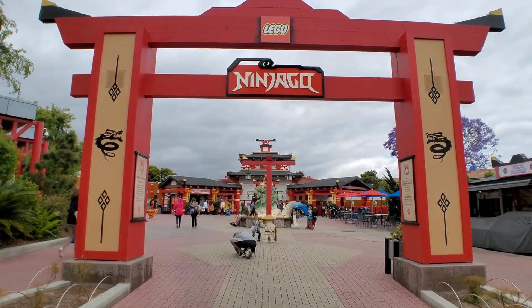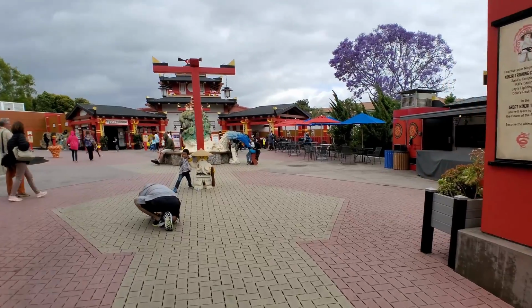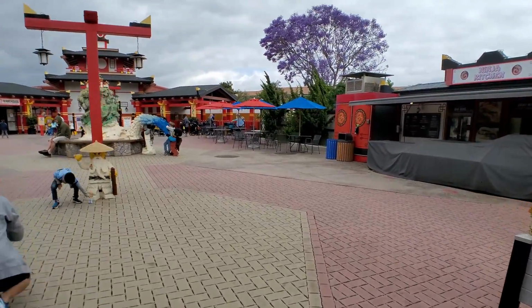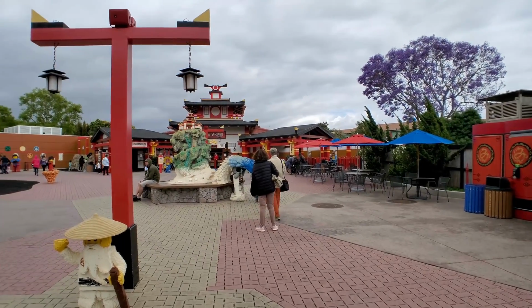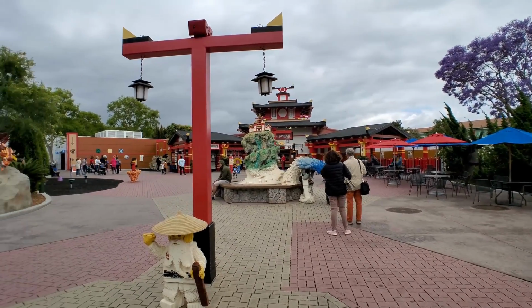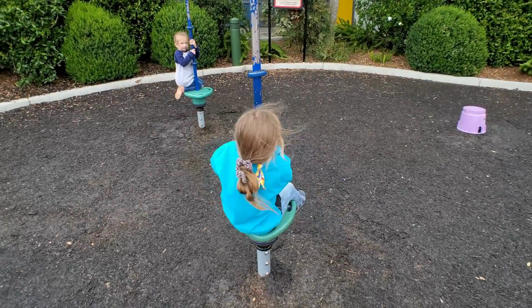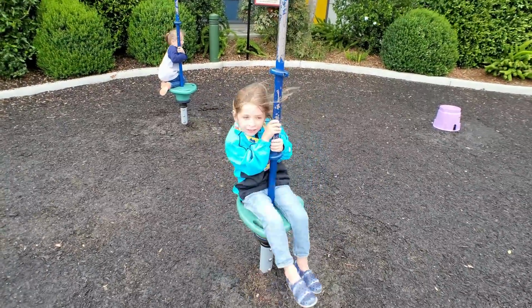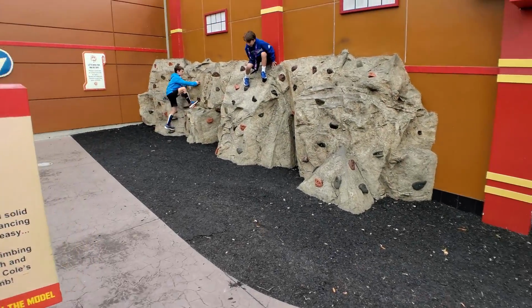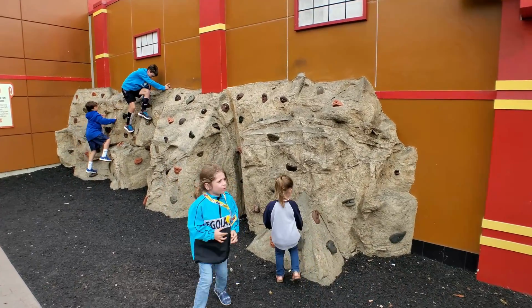So the Ninjago land actually has a lot of cool stuff inside of it because it's kind of based around ninjas. They actually have some things in here that you can play around on to test out your skills. So in the wind station, you actually have to try and hold on, which Wrigley's doing a pretty good job. Might be part ninja after all. The earth one shows you have the ability to rock climb. And Wrigley loves to rock climb, so here he comes flying in.